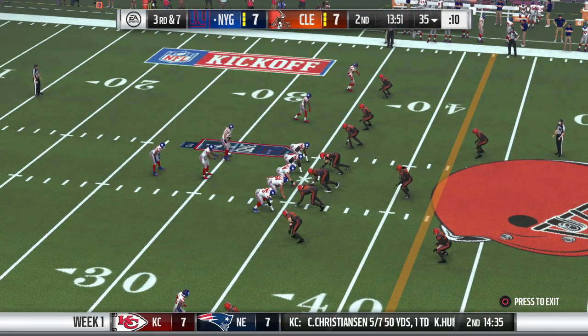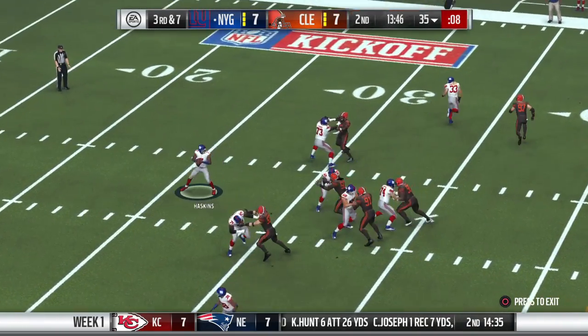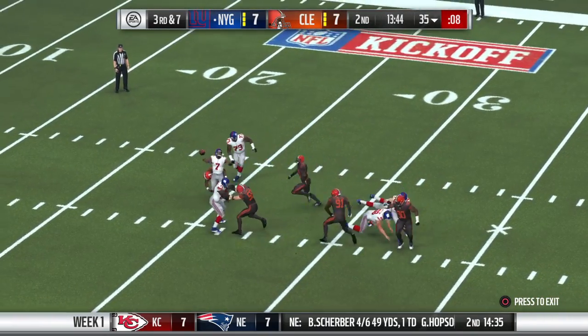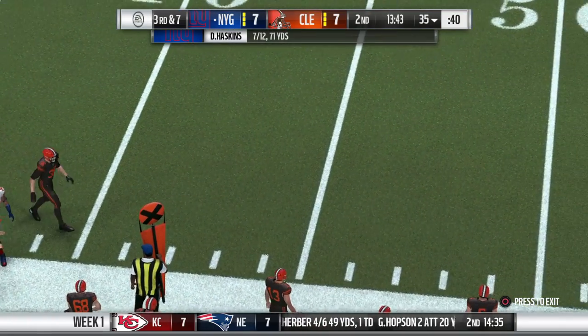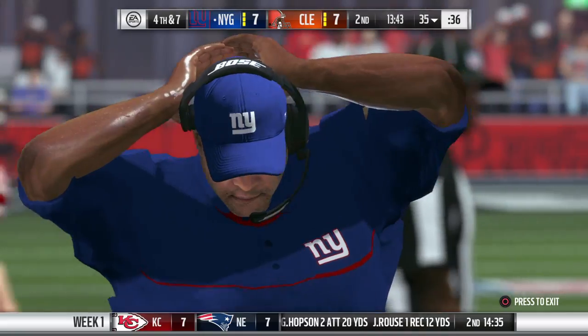So 3rd and 7 and an extra defensive back on the field here. Definitely want to play coverage here. Back to throw. And incomplete. He had nowhere to throw, so he just tossed it away. But that brings up 4th.